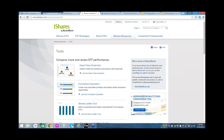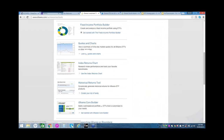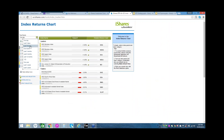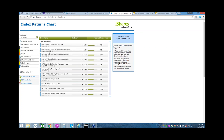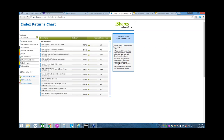I'm just going to do a quick recap before I move on to another trading tool. So iShares.com, iShares resources, tools, scroll down, and we've got index return charts. I typically don't care what happens in a day. You want to know what's trending over 30 days. Indonesia, but I'm talking about sectors. Materials is the best over 30 days. Technology is in the top 3. And then in the 6 months, consumer staples, insurance, technology. So I'm probably concentrating on technology right now based on what I see.